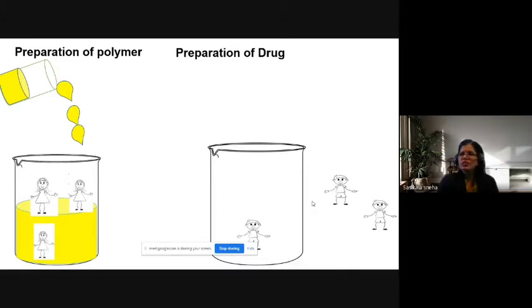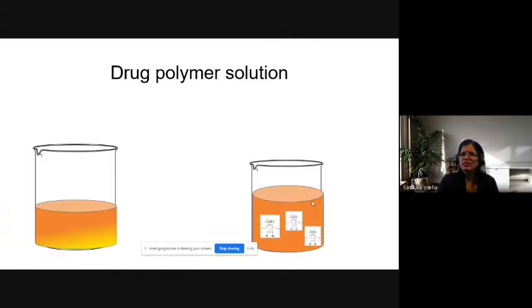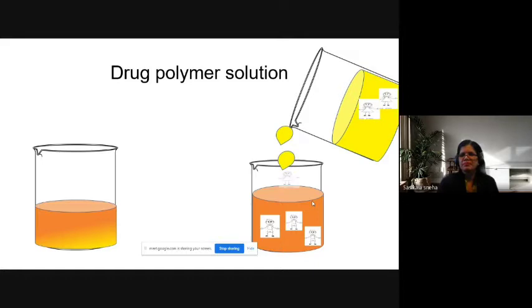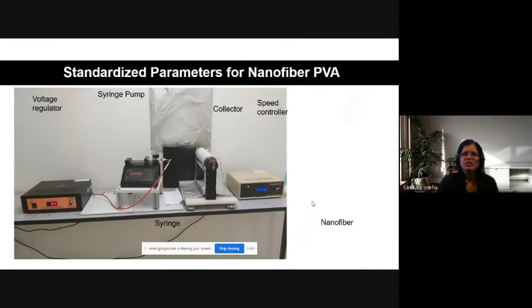Okay, and next you need to take the drug. The drug should be dissolved in a suitable solvent. Okay, and next you need to dissolve the polymer into the drug solution. Once you dissolve it completely, then you can take the solution using a syringe. Okay, so first you need to do this, and once you have prepared the solution, you need to set it in the electrospinning apparatus.